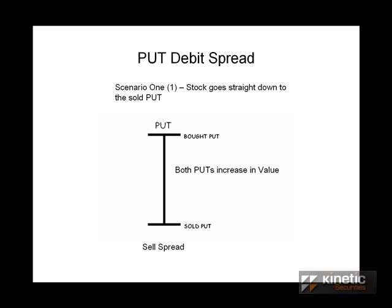Obviously, if we buy a put spread and the stock goes straight down to the sold put, in other words, we buy roughly at the money or as close as we can get to the money. We have a gap between where we bought and where we sold. The stock goes straight down. Remember, we bought a put, so that's what we're expecting to happen. It goes straight down to the sold put. Doesn't matter if it goes any further because our profit is capped by that sold put. That's the quid pro quo in doing this type of trade. We spend less money, but we cap our profit.